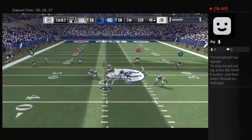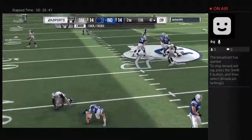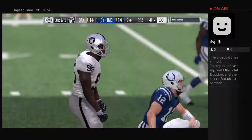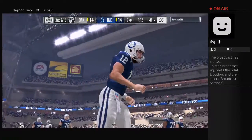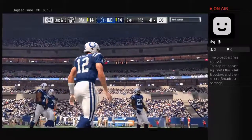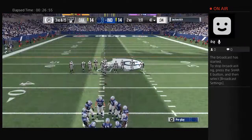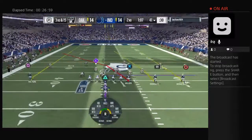Here's Luck now on second down. And no escaping this time as he'll go down. They got him for a sack. Jihad Ward coming hard. He's able to run him down for a loss of 12. And the O-line will have to do a better job protecting here on third down after that sack.